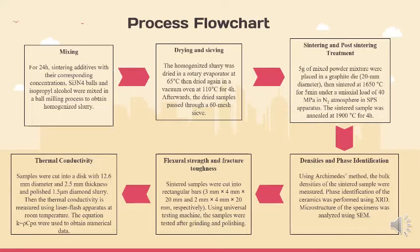Sintering and post-sintering treatment. 5 grams of mixed powder mixture were placed in a graphite die, 20 millimeters in diameter. Then, sintered at 1650 degrees Celsius for 5 minutes under a uniaxial load of 40 megapascals in dinitrogen atmosphere in an SPS apparatus. The sintered sample was annealed at 1900 degrees Celsius for 4 hours.